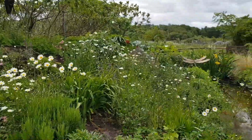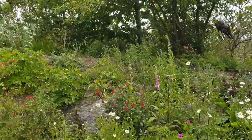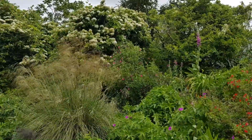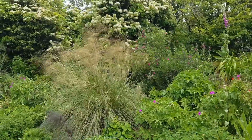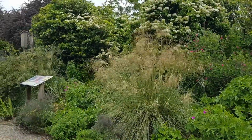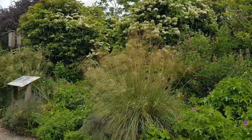What looks fantastic at the moment is the stipa. The grass in front of the pyracantha there, that's Stipa gigantea, and that kind of repeats itself down through the garden. It starts all the way up at Hoot's house in the Infinity Garden, and I've got that repetition going all the way down through the garden.